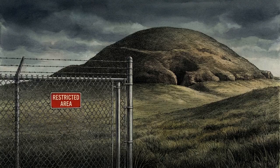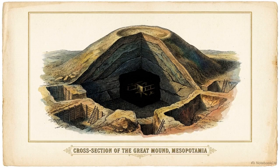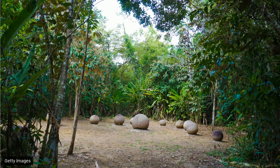Other times, the barrier isn't a natural disaster. We know exactly where history is buried, but we deliberately choose to leave it in the dark. In China, thousands of terracotta warriors stand guard over the tomb of the first emperor, Qin Shi Huang. The central burial chamber remains completely untouched. Modern archaeologists refuse to open it, partly because soil tests confirm ancient rumors of deadly rivers of mercury flowing inside, and partly because we cannot yet prevent thousands of years of preserved silks from turning to dust the moment they are exposed. And in Costa Rica, hundreds of stone spheres sit quietly in the jungle.